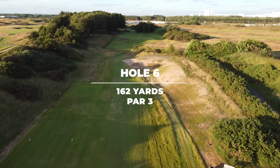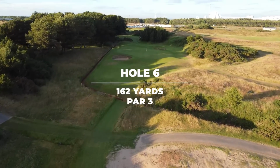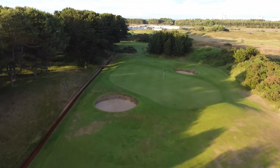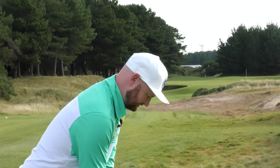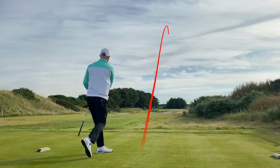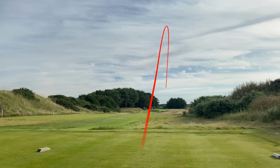Lovely par three, this one. Protected, tucked up. Just going to go right of that little bunker we see, that large bunker, and just hit a little fade onto the flag. Oh, nearly hit a seagull, but it's drifting back towards the flag. Could be very good, this.